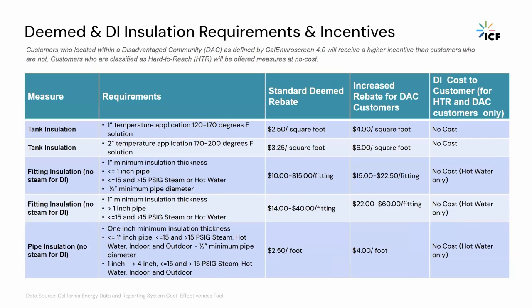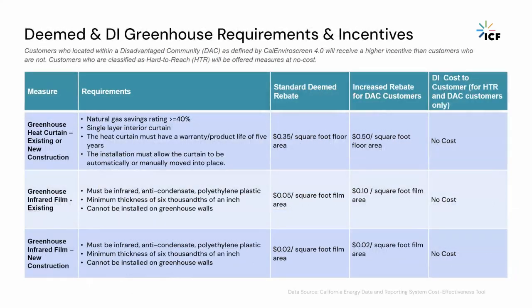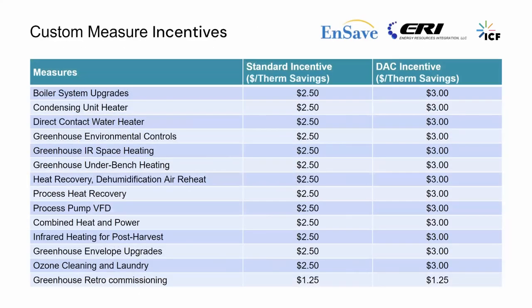So some further deemed measures that we have on the gas side include tank insulation and fitting insulation, as well as pipe insulation. Again, these are broken out by the three incentive categories. And as you can see, they all have their own requirements. Next slide, please. So the last of the deemed measures on the gas side include both greenhouse heat curtains and then greenhouse IR film, both replacement of existing systems or new construction. And again, these are broken out by standard, DAC, and HTR rebate levels. Next slide, please.